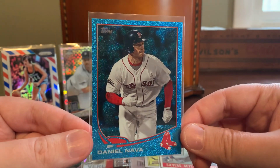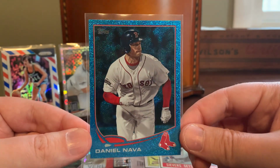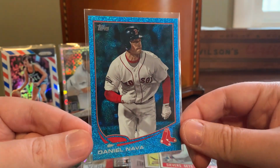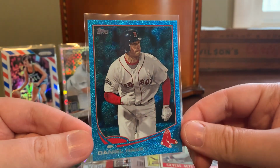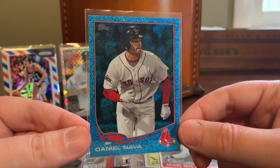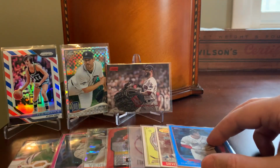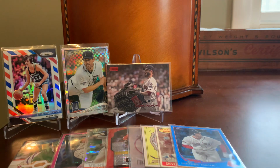But these are called Silver Slate Blue Sparkle parallels. They were some type of redemption exclusive or something like that, but they look really, really cool. This is Daniel Nava, who's not really a name that commands any attention in the hobby, but this was just a cool, cheap, shiny pickup for the Red Sox PC that I'm always sort of chipping away at.